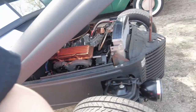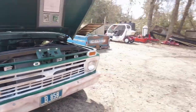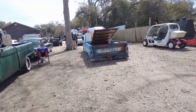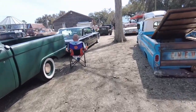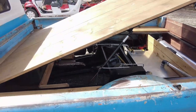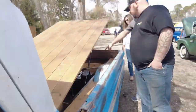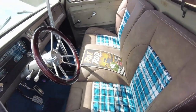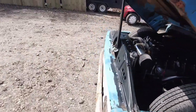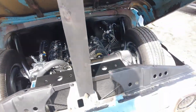For sale. Well, he said there's a spot closed. Well, look at this thing here. Something's a donation. Mm-hmm. That's a lot of work. Sweet. Quiet in there. I already know what it's got in it. An LS.